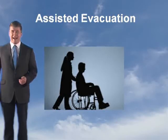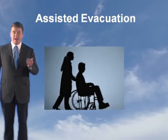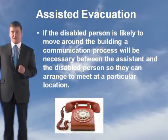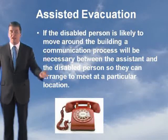The next thing I'm going to look at is assisted evacuation. Some people will need assistance to evacuate, and they should be given the options available to them. If they are going to do this, they should have a pre-arranged meeting place where they're going to meet. If the disabled person is likely to move around the building, then a communication process will be necessary between the assistant and the disabled person so that they can arrange to meet at a particular place. In other words, they're moving around the building, so you've got to be careful of that.